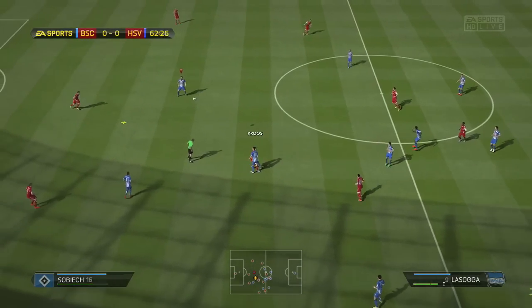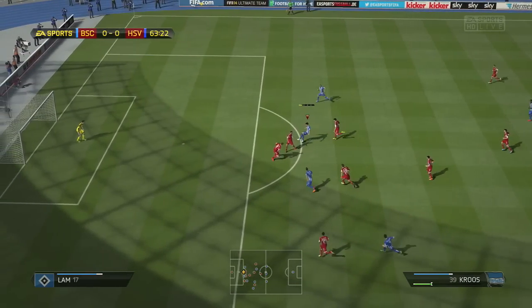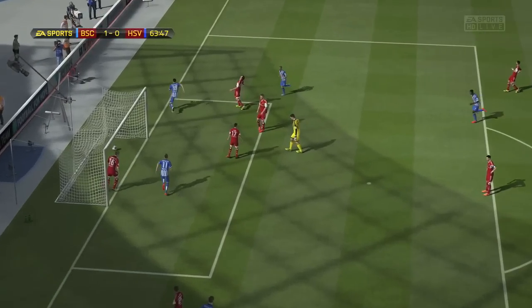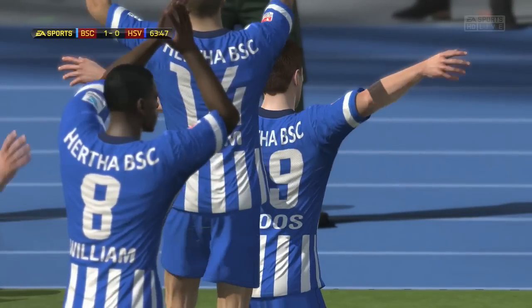In the second half, just past the hour mark, we tried to get ourselves the opening goal of the game, and as Hamburg get the ball away, Lasogga collects it, rolls it through to Royce. Royce finds Kroos. Kroos gets the ball back to him, and it was just the tamest finish ever, but it's still found the back of the net. Kroos puts it into the bottom corner, makes it 1-0 to Hertha Berlin.